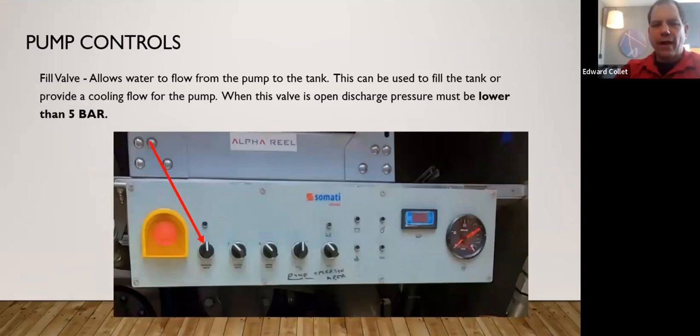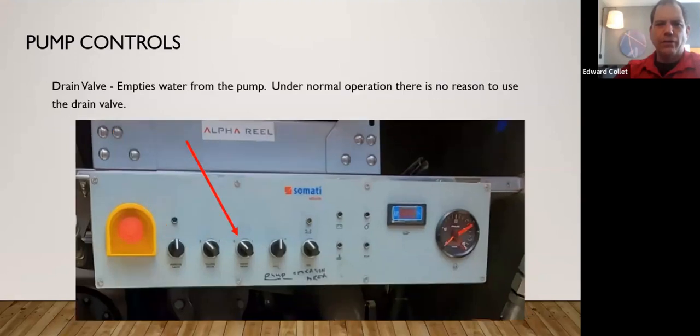Now, there's the valve that allows you to fill your tank from the pump. We want to make sure that we limit the pressure going to our tank from our pump to about 5 bar or less to prevent damage to the pump. We want to check our pressures as we're trying to fill our tanks to make sure we don't overpressurize them.